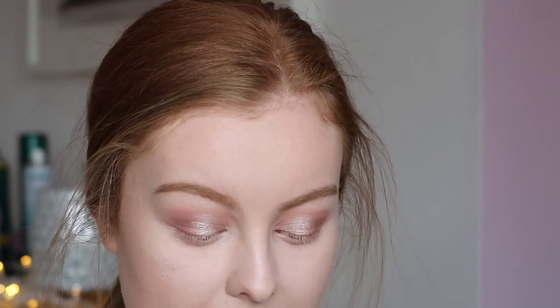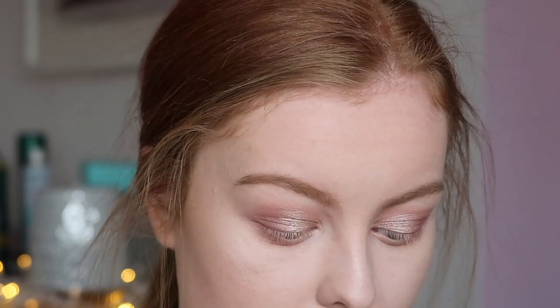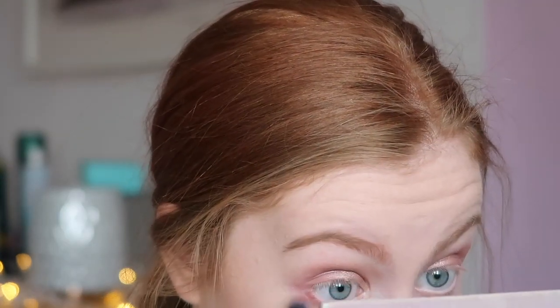So first off, take the Glam Frisco, the lighter one. Honestly, I think this step makes such a big difference when you do your lower lash line for eyeshadow, it just brings the look together. Take a little bit of red ochre. I have it on the outer edges of it.